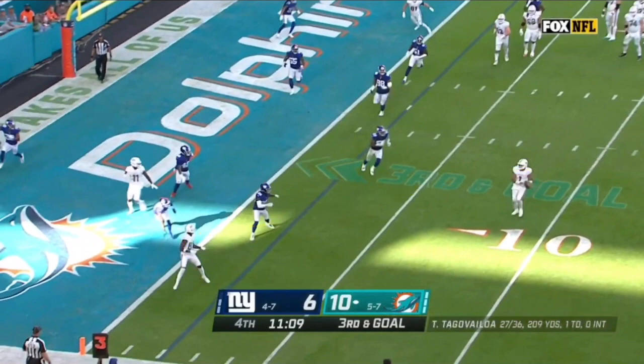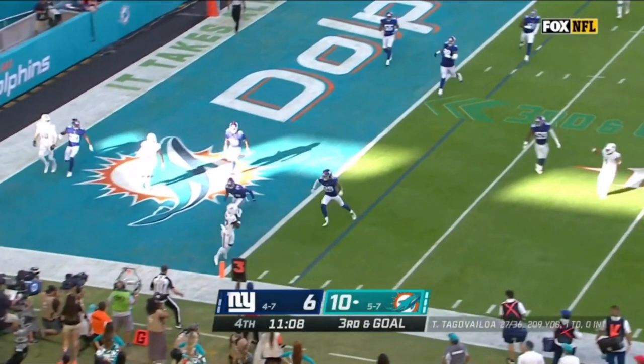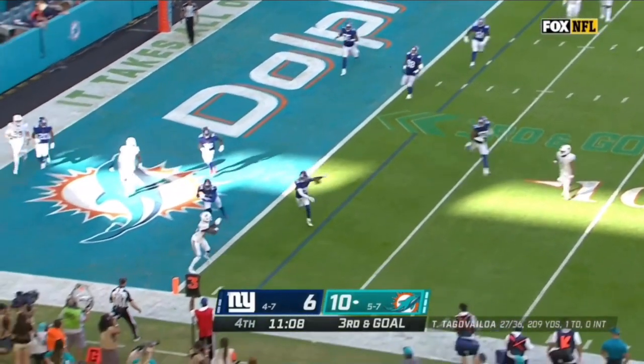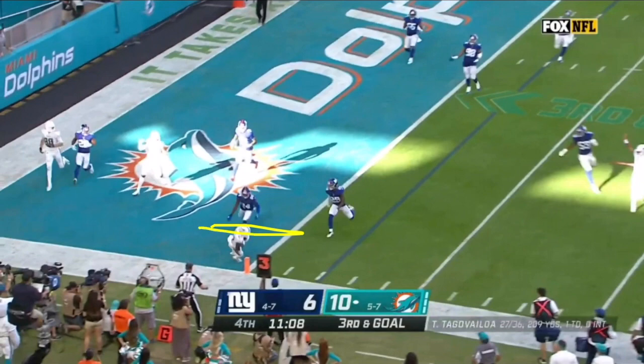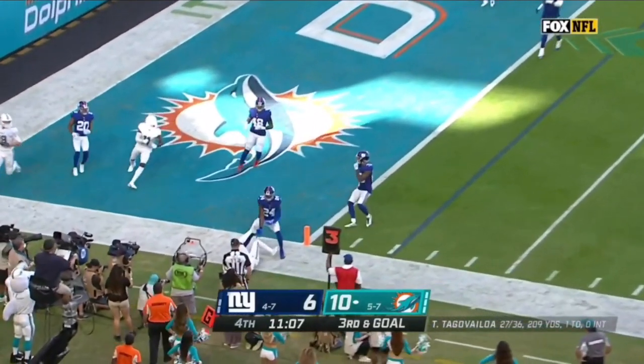And once again, on the run, he throws an absolute dime to the outside, allows Isaiah Ford to put two feet in bounds, catch the ball, and go out of bounds with the body for the touchdown. This is an excellent thrown ball, using Isaiah Ford and his body as a shield for the football, and the sideline as a boundary, only putting the ball in a spot where Isaiah Ford can get it. This is accuracy on the run. This is exactly what you want to see from Tua Tagovailoa.